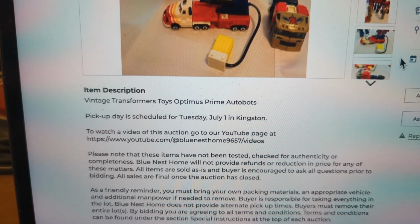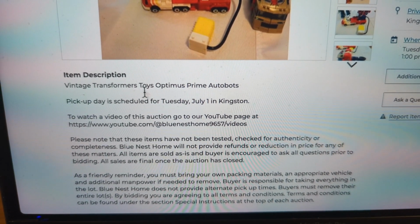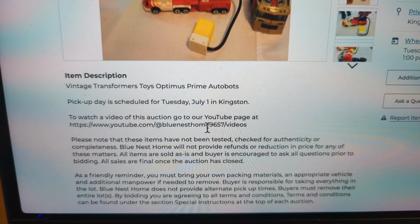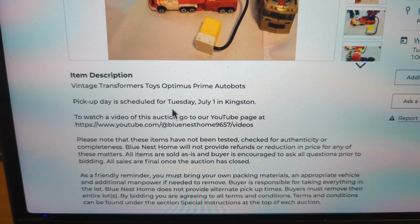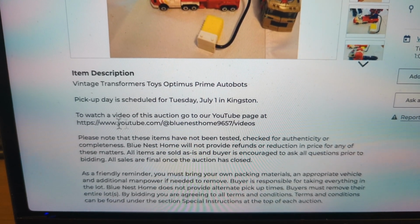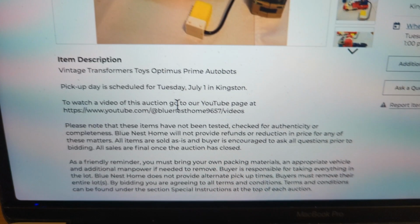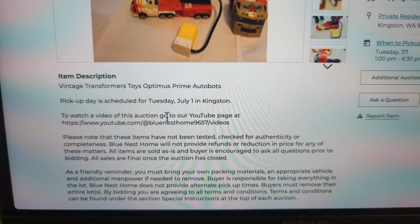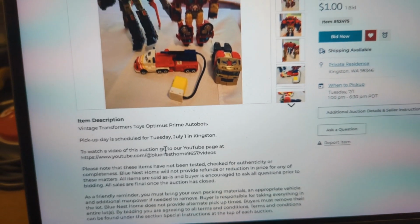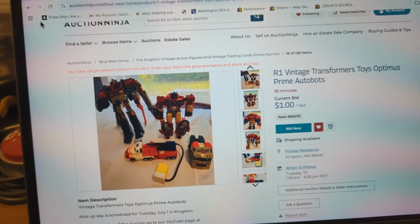Let's take a look. Sometimes they'll tell you if there's damage. Nope, this company rolls right into watch the video of this auction or pickup details. But some of them, if there were a known problem, it would appear here in the item description. They might tell you it's missing a battery cover or it's obviously incomplete, something like that. The absence of such a note, though, does not guarantee that the item is complete.